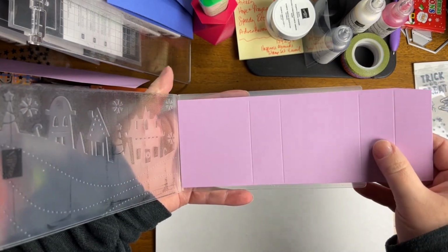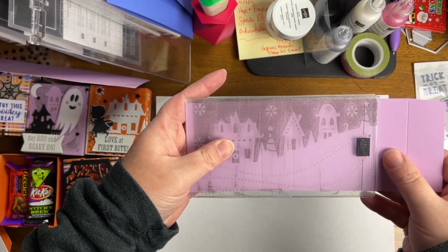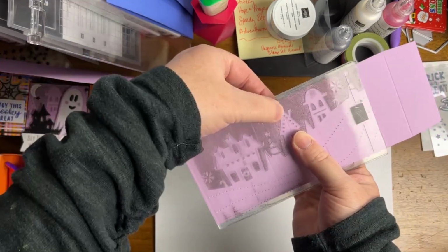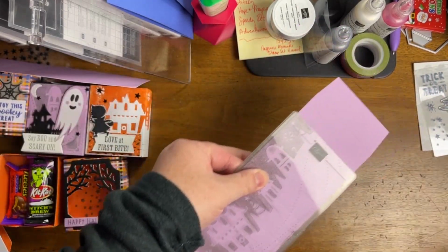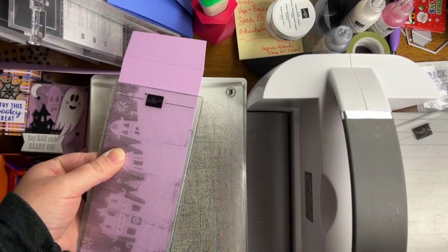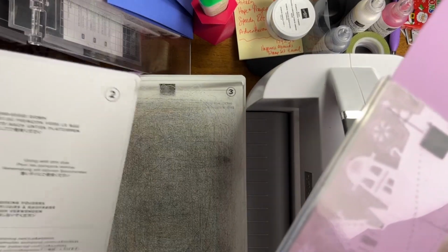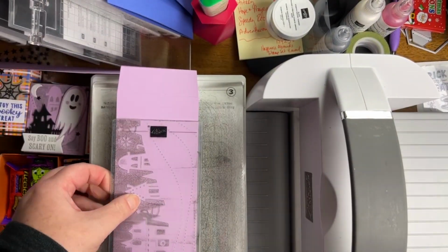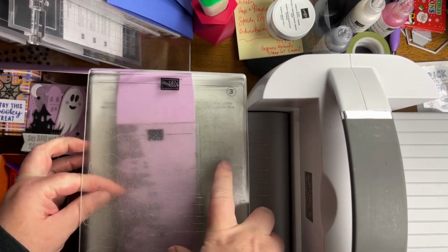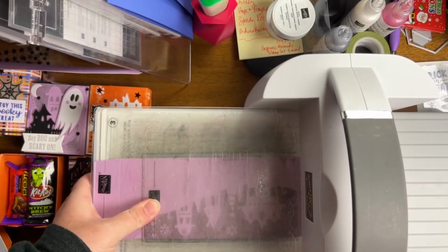So I'm going to slide this in and put it right to the edge of the folder. I'm going to close it. Okay, and then we're just going to hold it tight until we run it through our machine. And just in case you aren't familiar with the sandwich, for our regular embossing folders, you're going to use plates 1, 3, and 3, which means you don't need plate number 2. So we're going to remove plate number 2. We're going to use plates 1, 3, and 3. And we're just going to run this right through.